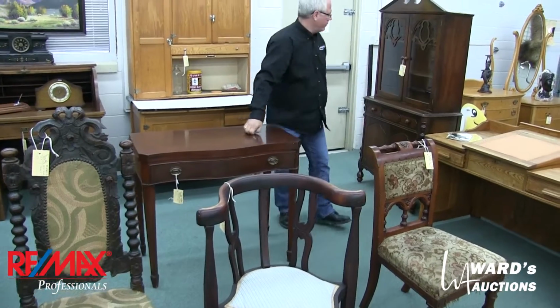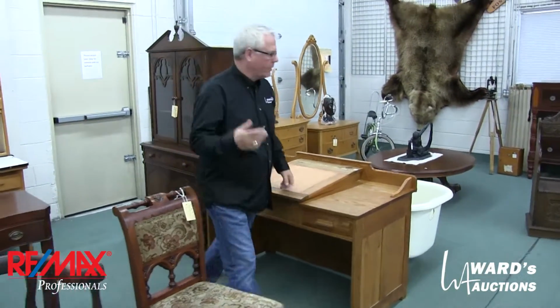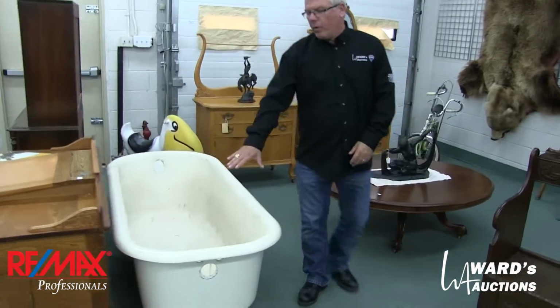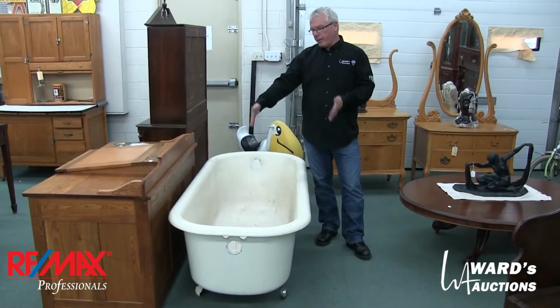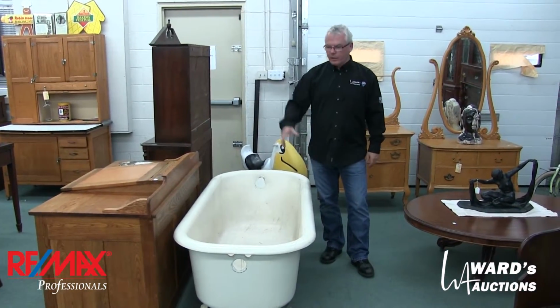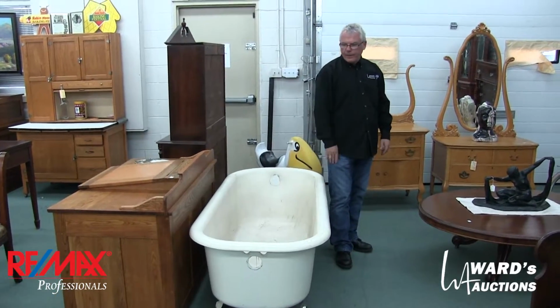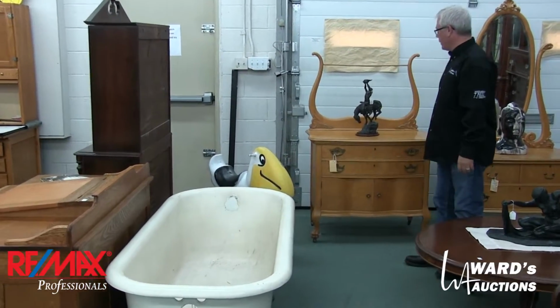Solid, good quality as well. Another neat little clerk's desk, or however you want to describe it. Something we don't see too often anymore is the cast iron tub. So if you're redoing a home that would be period, here's a perfect example of one. You can get these restored. Not sure that I would be able to advise you on where to get them restored, but it can be done.